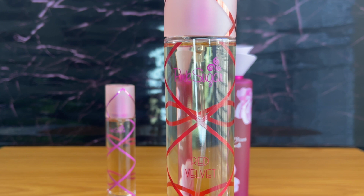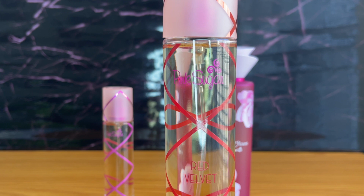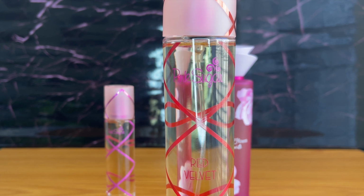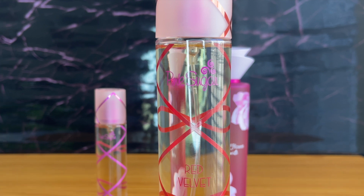I do tend to use this as a sweetener for fragrances, but I will wear this as my fragrance of the day and have done that, unlike with the original pink sugar where I really tend to wear that in combination with things. Like I said, I really enjoy this. I finished a 1.7 ounce and immediately wanted to get the 3.4 ounce, which I did. Pink Sugar is a very affordable brand. This is the same. A little goes a long way. This projects very well. It lasts long and it's a great mixer. So that is Pink Sugar Red Velvet.